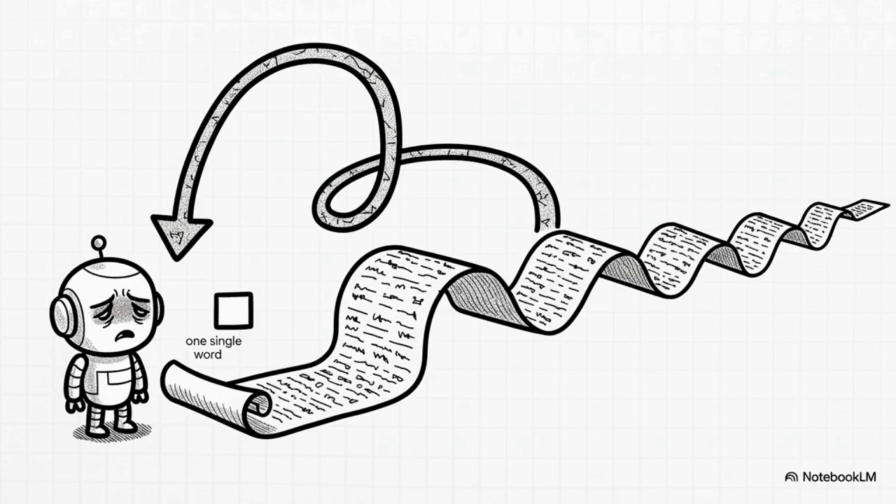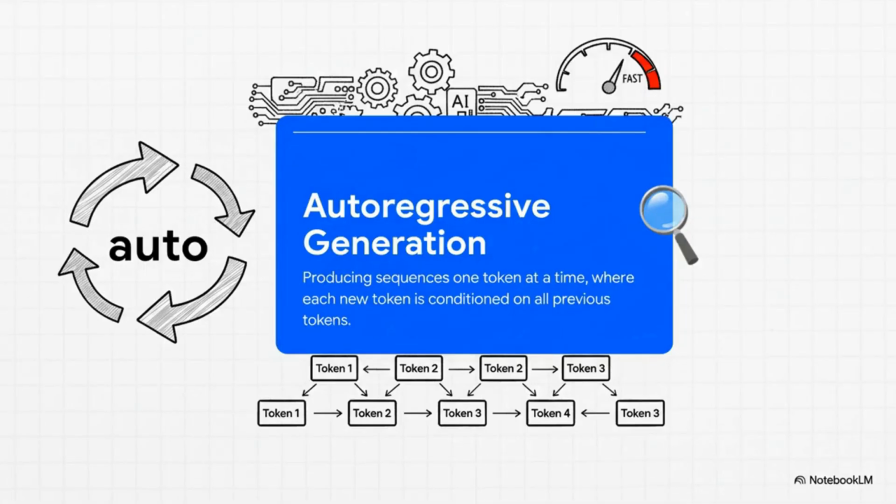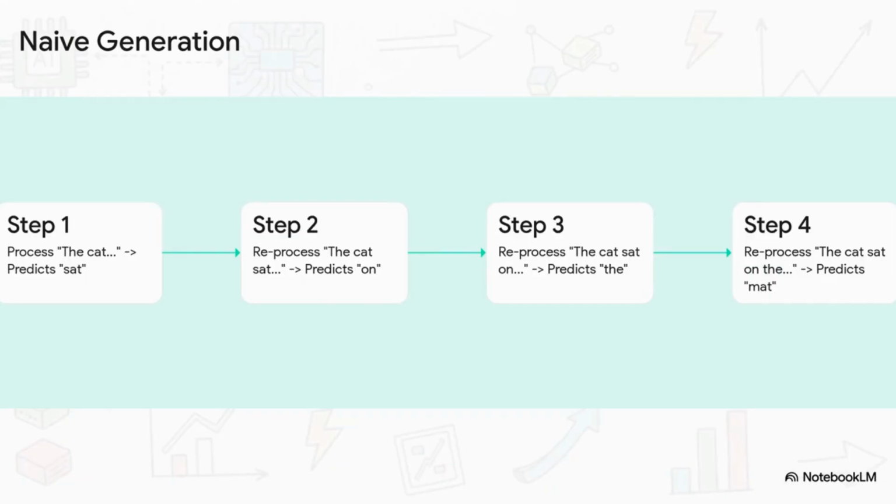Well, this is exactly how a basic text generation model works. It has to reread and reprocess everything it's already written just to figure out what the next word should be. Now, this whole step-by-step process has a pretty technical name, autoregressive generation. If you break it down, auto means self and regressive means looking back. So the AI is literally looking back at itself to figure out what comes next, one little piece at a time.